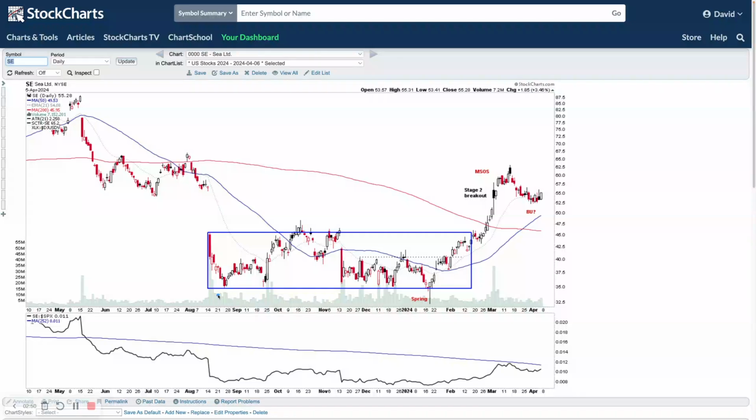Wyckoff structure through here, so selling climax, automatic rally, secondary test type move, and then had an upthrust, then formed a spring back in early January here before starting to move out in phase D of the structure, then moving on into stage 1 and into early stage 2 here.